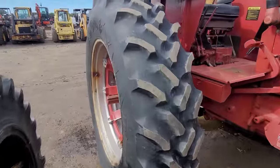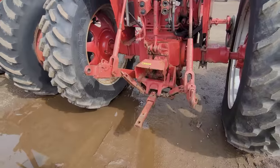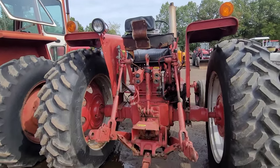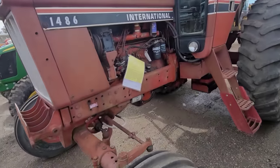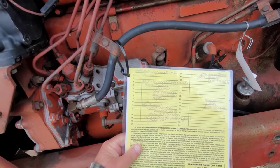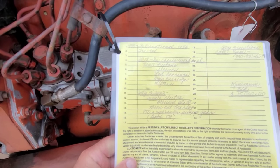Let's walk around the back, see what it's got here. Yeah, dual remote, 540, Cat 2, good for you. Another original top link. Man, we're batting 10,000. International 1486, and it looks like it's got some service records dangling. Of course, I can't really read them because I'm not sporting my bifocal type glasses at the moment.